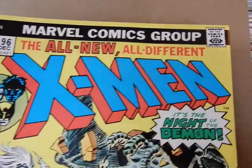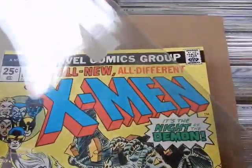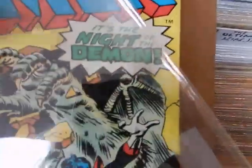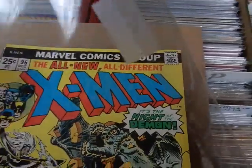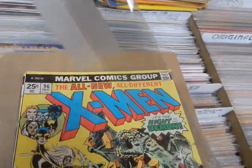But this is the first time these things have been out of their Mylars; they've all been in Mylars. And this tape here, this is the original tape, the tape that's been in there for over 40 years, 45 years or so. I am shocked that it's not yellowed or anything.